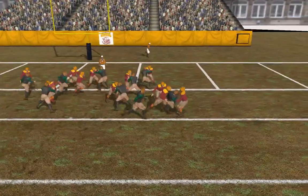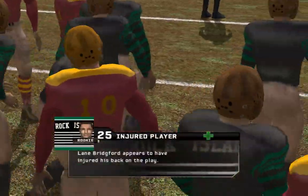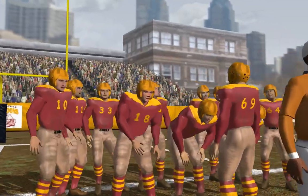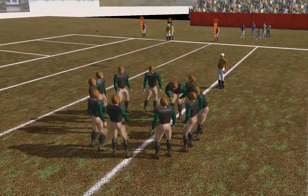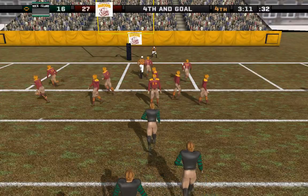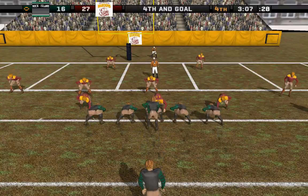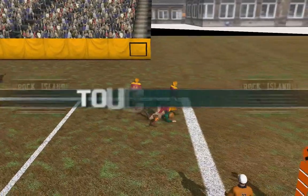They give it to the halfback. Number 16 is there on the stop at the 5. Fourth down and goal to go. This is not a difficult decision. They're going to go for it. Goes to the end zone.